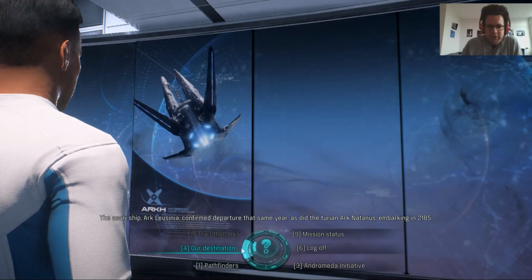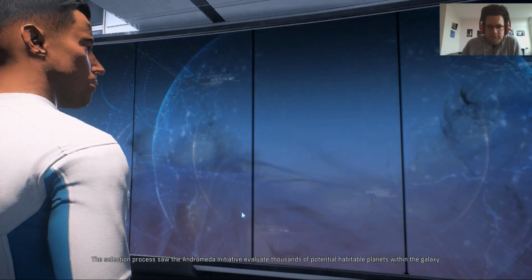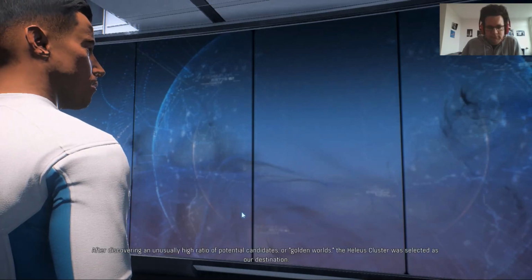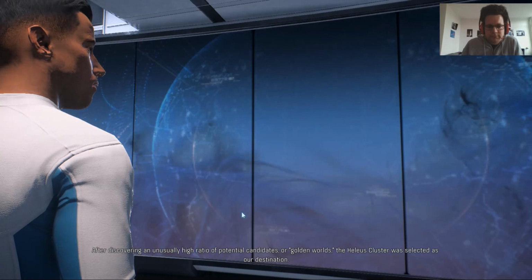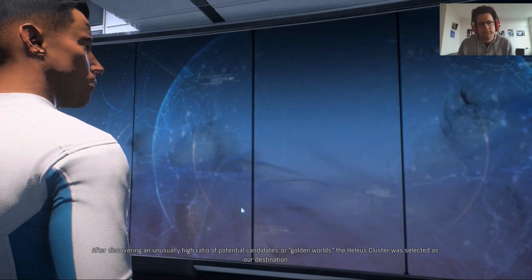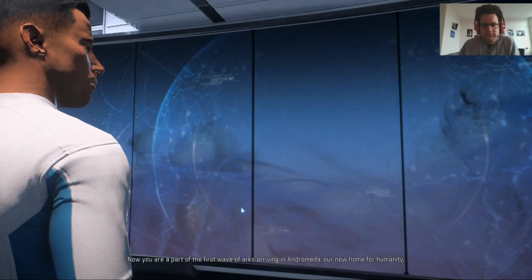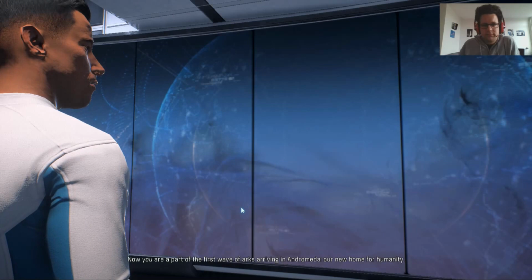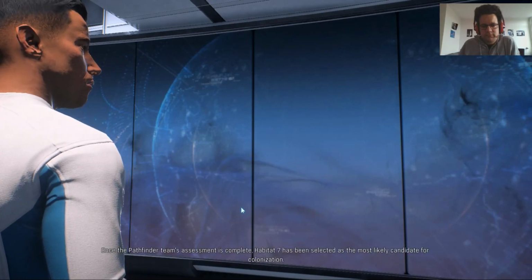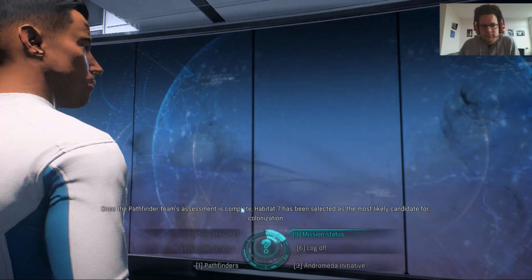The selection process saw the Andromeda Initiative evaluate thousands of potential habitable planets within the galaxy. After discovering an unusually high ratio of potential candidates, or golden worlds, the Helios Cluster was selected as our destination. Now you are a part of the first wave of ARCs arriving in Andromeda, our new home for humanity. Once the Pathfinder team's assessment is complete, Habitat 7 has been selected as the most likely candidate for colonization.